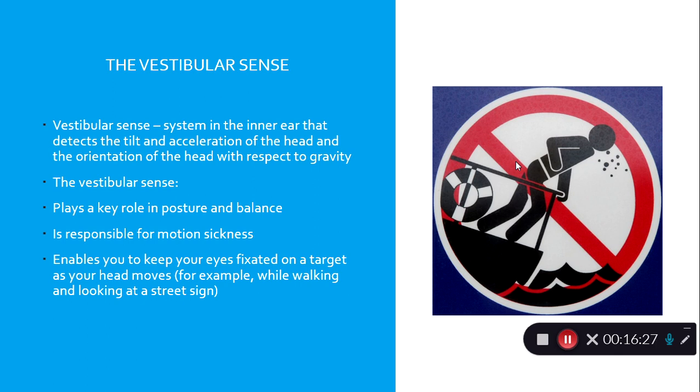So again, as you're walking and you orient yourself to the gravity that is pushing down on you, it tells you how much you need to stay upright. So the vestibular sense plays a key role in posture and balance. And again, it's responsible for motion sickness because you're in motion, so your body and mind are getting a little bit confused. This enables you to keep your eyes fixated on a target as your head moves, for example. When you're walking and you're looking at a street sign, that's your vestibular sense. It's keeping you oriented as you're going. Great.